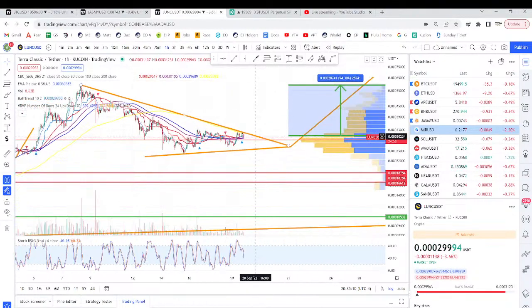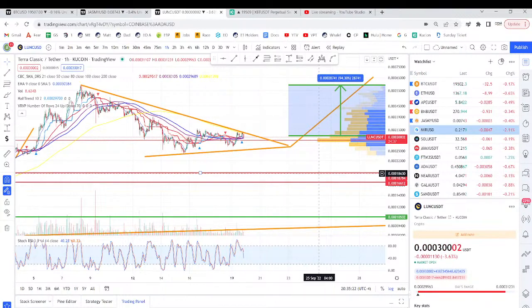of the channel. So you're probably going to come back down here and test about 25, 26, and then get the bounce. If you don't hold 25, then obviously the falling wedge is no longer valid, and then you're going to look for a huge dump, maybe back to 19 where you have some support.